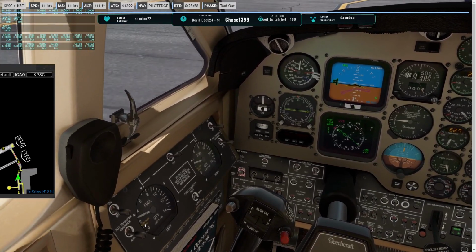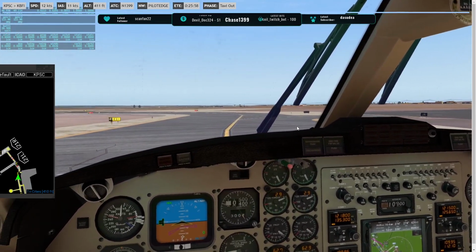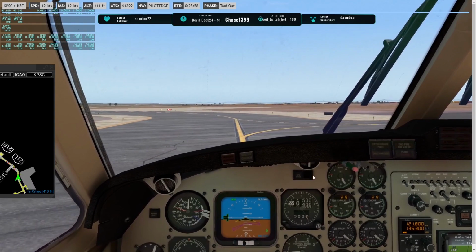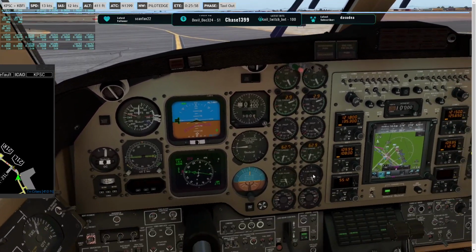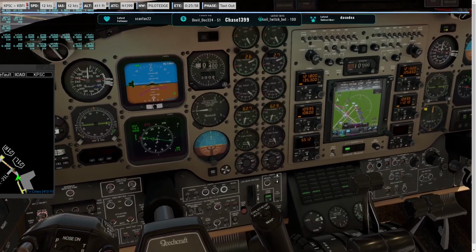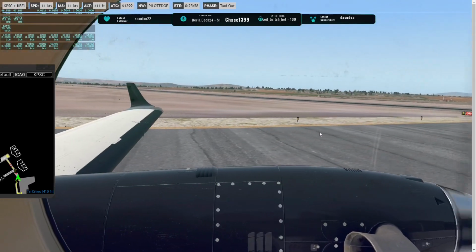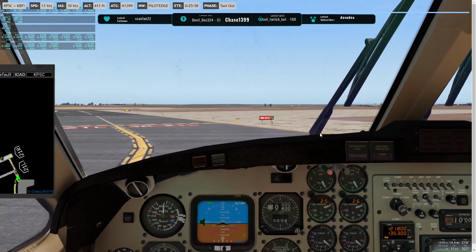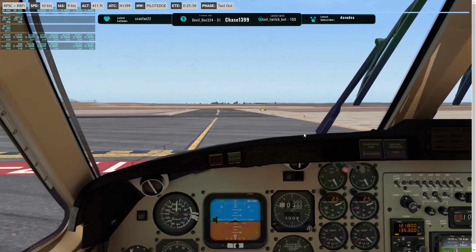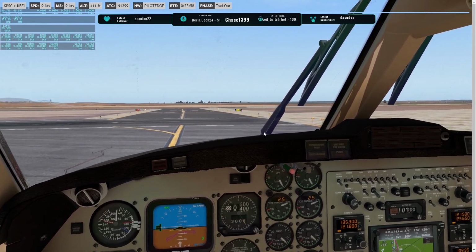Fuel's good. Still running off the auxiliary tanks here on the ground. Turn on our strobes since we're crossing a runway. Clear right. Clear left.